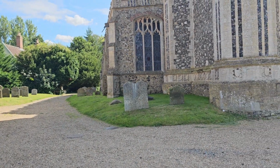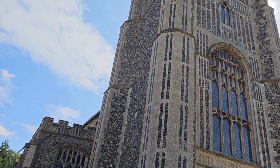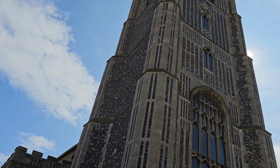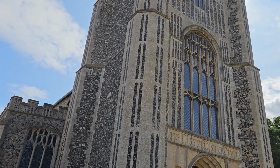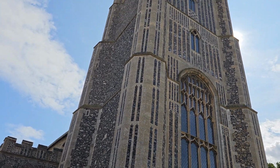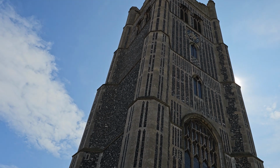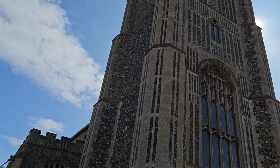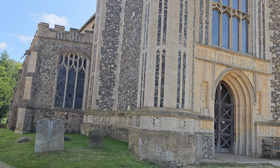Look at the flintwork on it. It is amazeballs. It really is. This tower was started in 1450, something like that, yeah. And it was finished in 1488 when they installed the bells. So you can see in the 30-year period different styles of flintwork. There's different styles of windows. You've got the double bell openings up there. You can just about hear that organ going off in there as well.